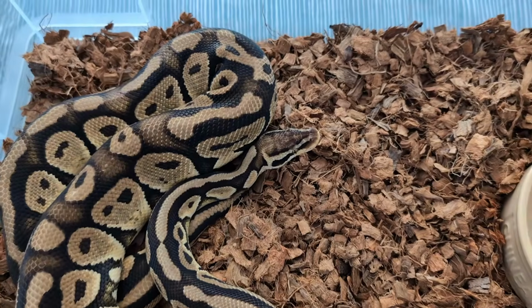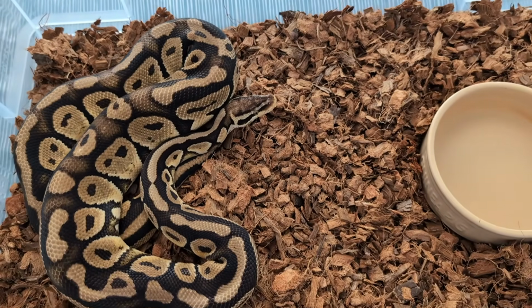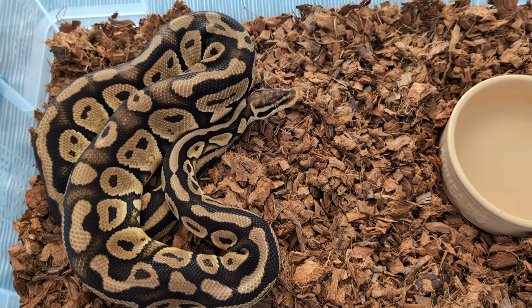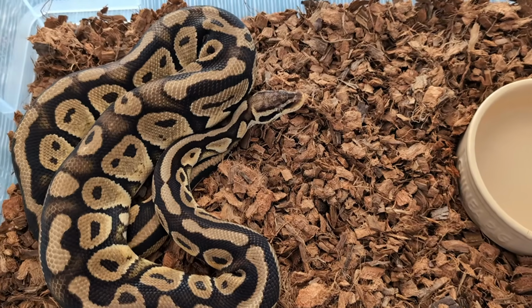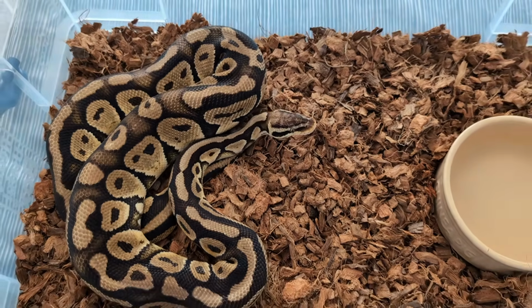And he was one of the snakes that just stayed with me when I came out the hobby and I created this boy, and it's nice to see now that in my first season back, I'm creating offspring with him. But yeah, there's my male pastel double het hypo clown.